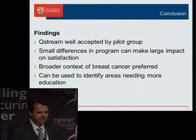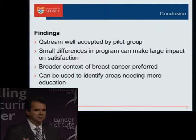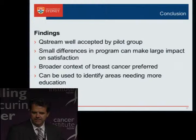I think it was interesting, and this is something, again, as an educator, is that you can have the same program, drop it into different environments, change things slightly, and get massively different kind of feedback results. So I think small differences in the program, you've got to get the cases right to get the program running as well. I think people preferred breast cancer as well. I think it was a more engaging area than the lung cancer.